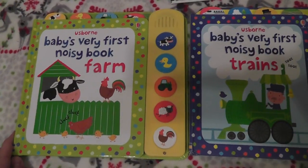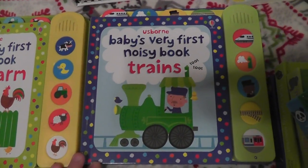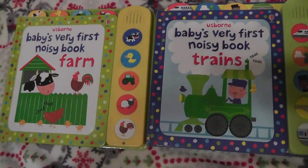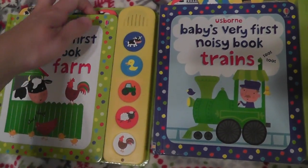So now we will go over here to Baby's Very First Noisy Book. We have the farm one, and then we have the first noisy book train. They have other ones too that you can check out, and again, check the catalog or look online. So here we'll go. Here's the cow.